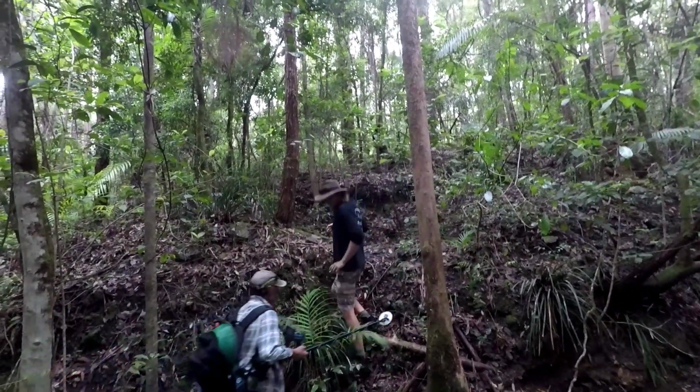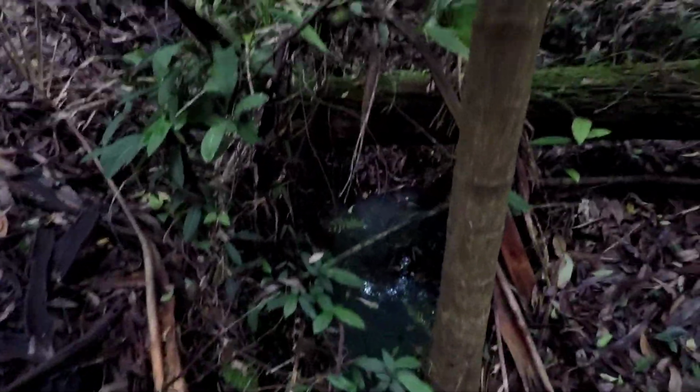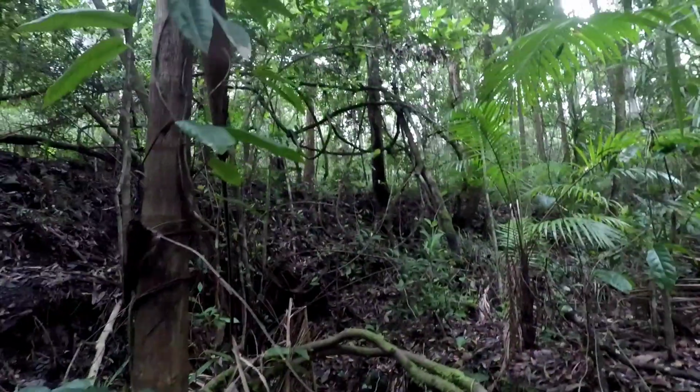This is the one I found too. Shaft up there. Oh, tons of smashed quartz here. Another shaft down in here. Tell somebody's been working it for a while.